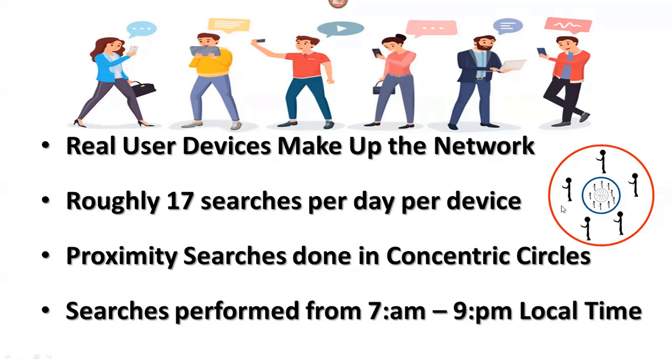If you notice, we've got the target over here. If your website was in the middle, there's a whole bunch of users in here that are close to you that are going to run the most searches. Then when you go out 5 to 10 miles, it's going to be less users. And then you go out 25 miles and it's going to be less users. We basically will send searches from all over the country. You'll even get naturally some searches from other countries. It will be completely randomized though, and it'll be completely natural.